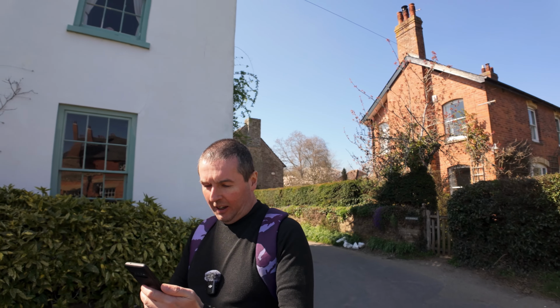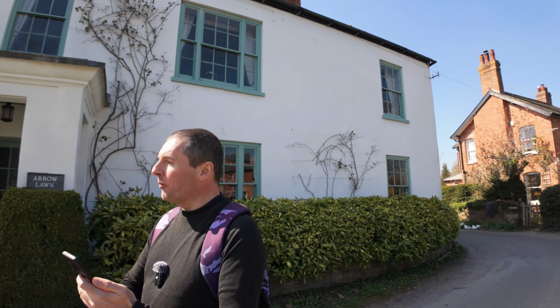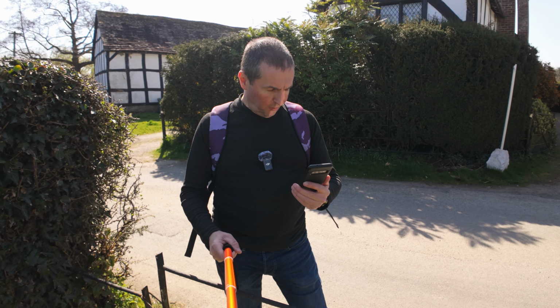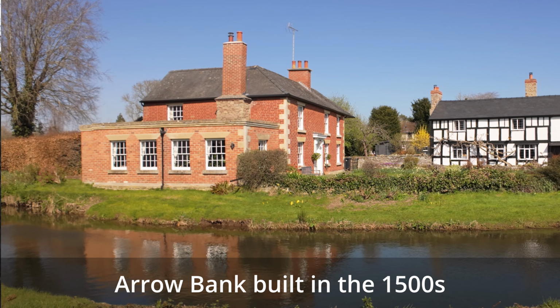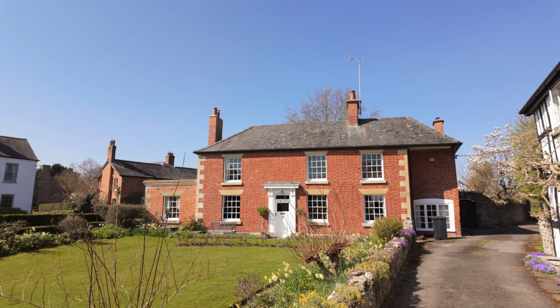Okay, here we have Arrow Lawn. A late Georgian property, so that would be 1830s. I'm guessing, I'm not quite sure when the Georgian era was. On the other side of the river we have Arrow Bank, that's the brick building over there. Started life in the 1500s, greatly extended over the centuries with the elegant Georgian frontage added probably in the 1700s.